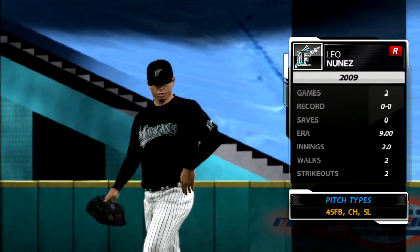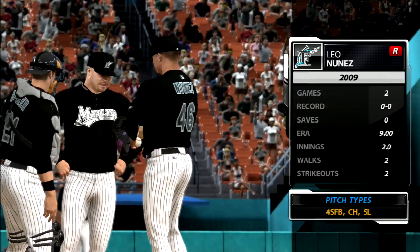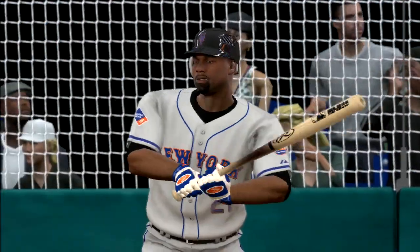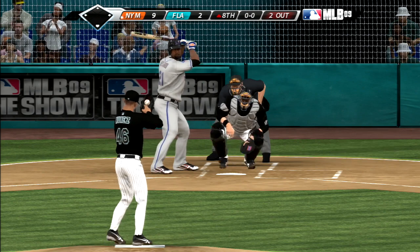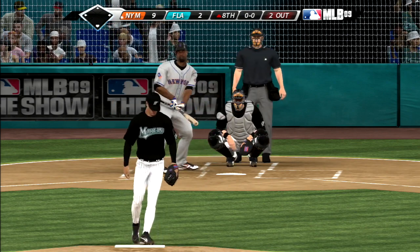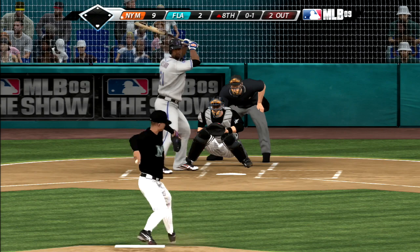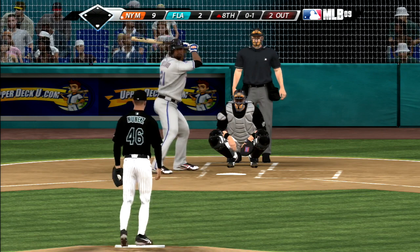Leo Nunez will come on out of the bullpen as he'll be appearing in his 3rd game this season. Carlos Delgado will dig in. He lined out hard in his last time around. And a fastball's in there for strike 1. And this is the 5th pitcher they've used in the ball game, so that bullpen's getting awfully lonely down there. In on the hands that time, 1-1. Yeah, and I think at this point you just play this one out and try to come back with a clean slate tomorrow.